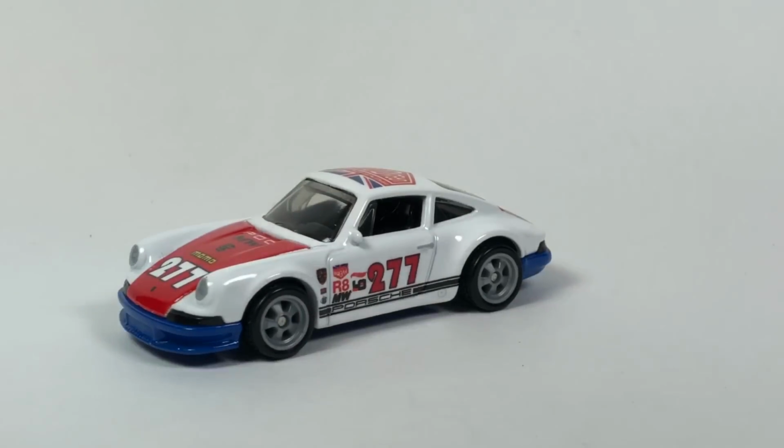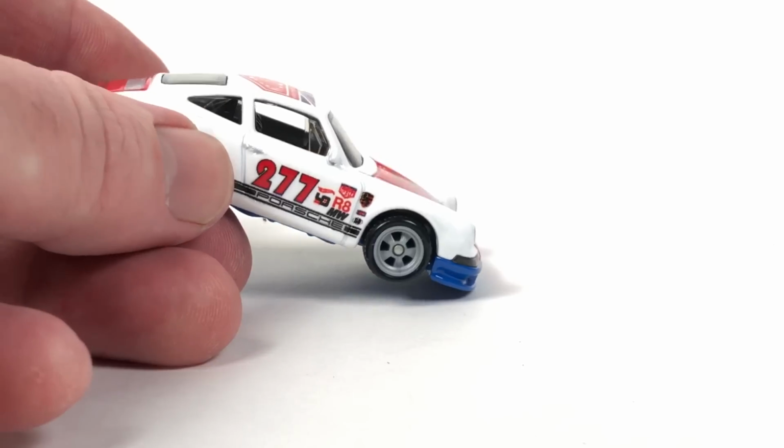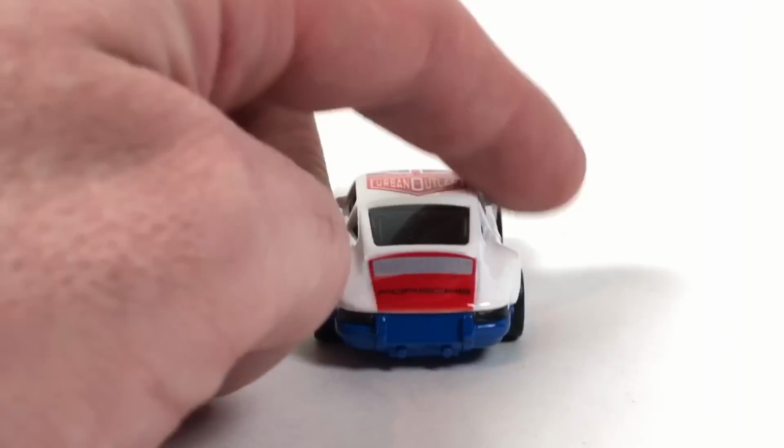And it looks pretty good. I'm pretty much over the Urban Outlaw livery. It's cool. It's not bad. It looks good. But to me, I like the RWB stuff a little bit cooler. And that Singer Porsche stuff is ridiculous looking. But it's really cool that people take old Porsches and restore them and give them a new look, or resto mod them. Just a great car to do it with.